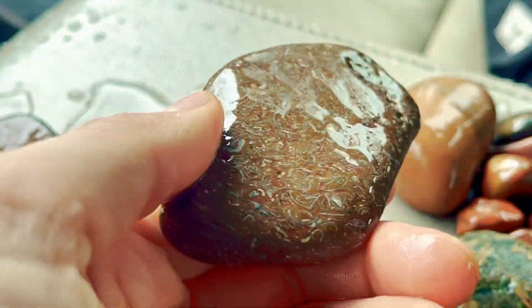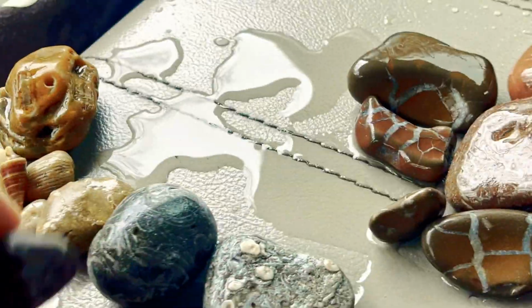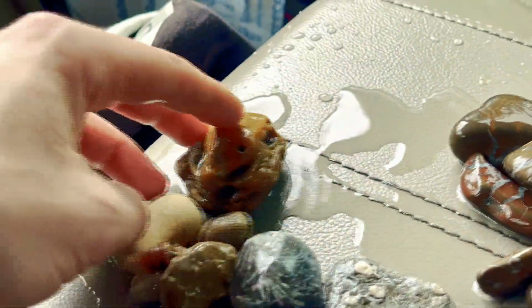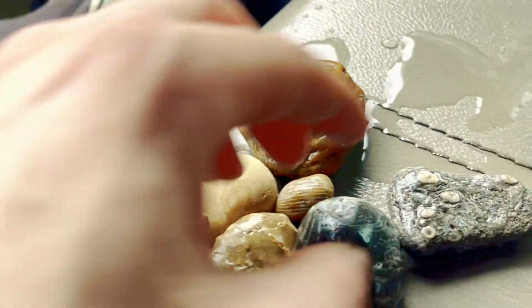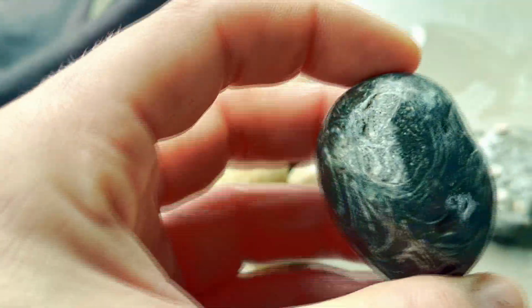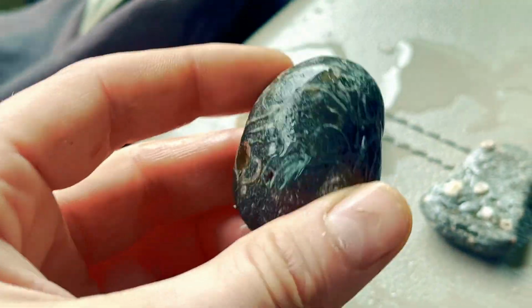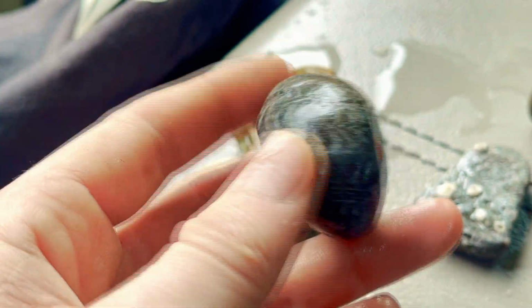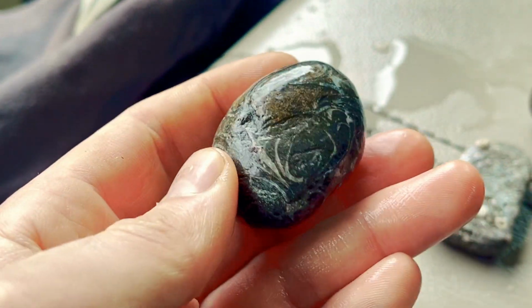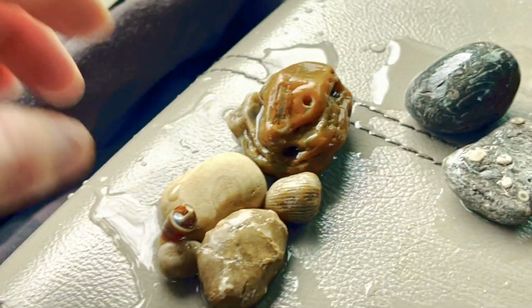Nice slab of that fossil rock, nice and smooth. Pretty polished already. Get these lightning stones out of the way. And then here, we got just a bunch of fossils, on like a gray slate. This one might be my favorite one of the day, just because I know it's going to tumble so well. It's already shaped. Really unique patterns in here. Looks like a Japanese piece of art. Very nice.